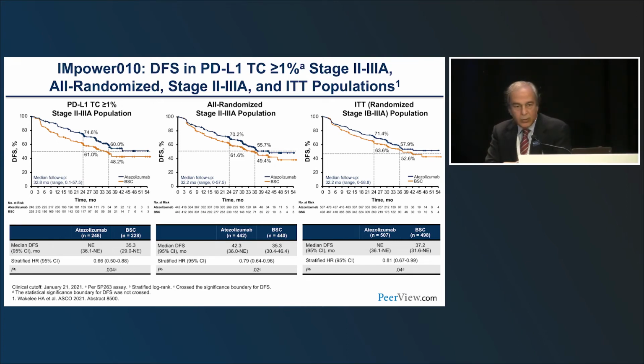Then it was tested in all the stage 2 to 3A population, and again, there was a significant difference in both the median survival as well as in the survival at 2 and 3 years, and the hazard ratio was 0.79 with a p-value of 0.02. Now, they went on to do DFS in the ITT population, and although it was numerically higher in the atezo arm, it did not cross the statistical significance boundary. So this will have to wait until the final interim analysis, which I'm thinking maybe probably sometime next year.